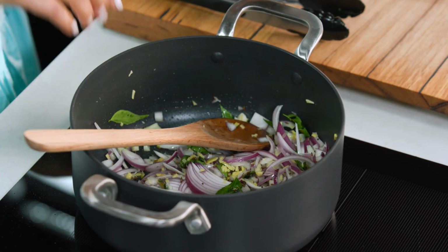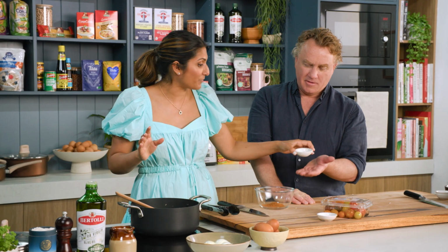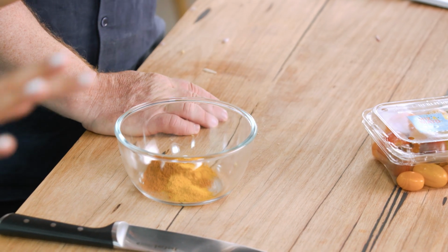I've shown you this before, but I'm going to show you again. I've got my garam masala and my turmeric. You want to choose a garam masala that's not going to be too spicy because we want the kids to eat this one.